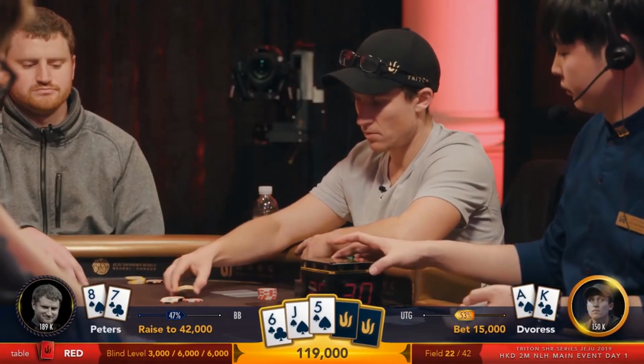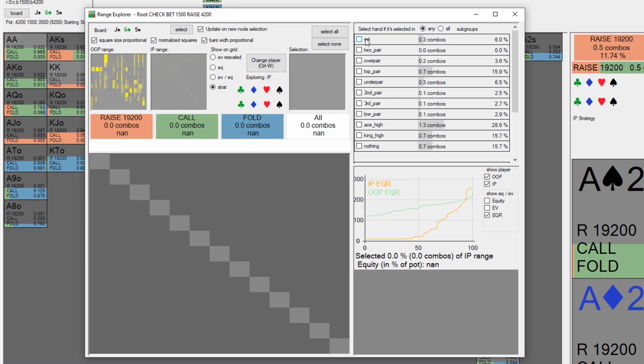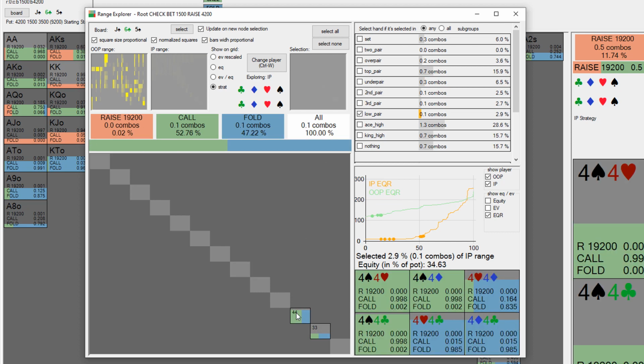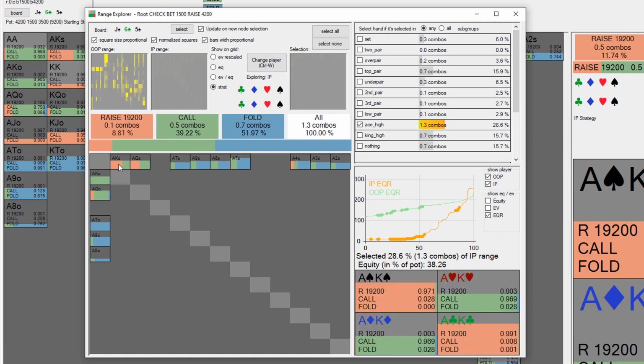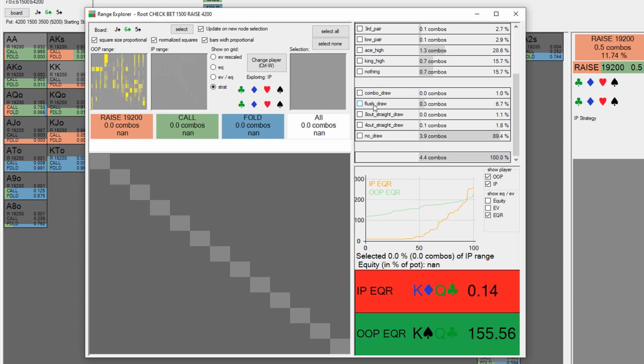He's gonna call. Look at that. Against this check raise, we can see that Dvoress should continue with any piece of the board. Sets, aces, some top pairs, all under pairs, second pairs and third pairs, low pairs with a spade, ace-queen plus, backdoor nut flush draw hands with a kicker higher than a 6, all king-queens, then all draws will continue through a call.